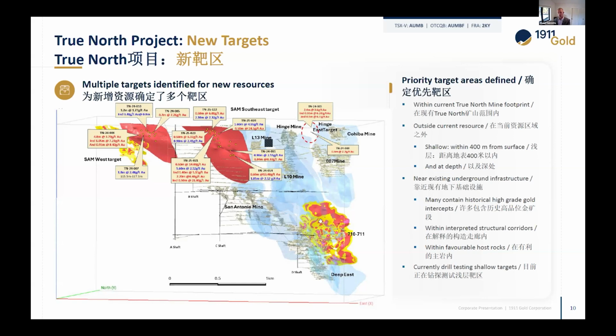So we've got a very large potential structure here, which easily has the potential to be about the same size as what they were mining here at the San Antonio mine. And this is within 200-300 meters of our existing infrastructure. So even though it isn't part of the existing mine, it's easy to drift over. It's going to be easy to incorporate into our near-term mine plan.